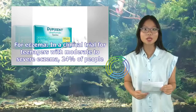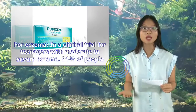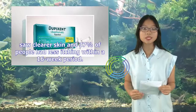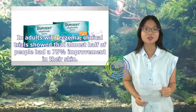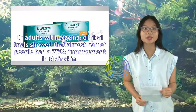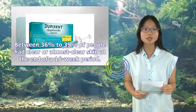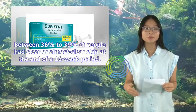For eczema, in a clinical trial for teenagers with moderate to severe eczema, 24% of people saw clearer skin and 37% of people had less itching within a 16-week period. In adults with eczema, clinical trials showed that almost half of people had a 75% improvement in their skin. Between 36% to 39% of people had clear or almost clear skin at the end of a 16-week period.